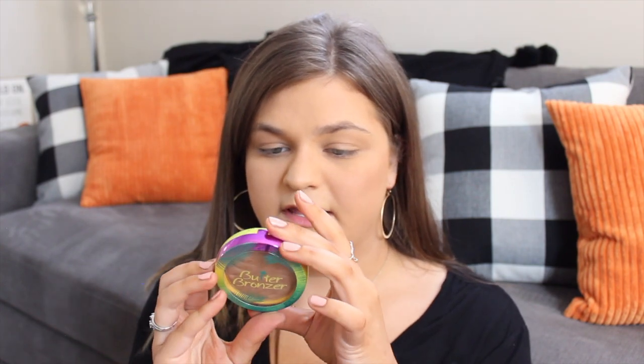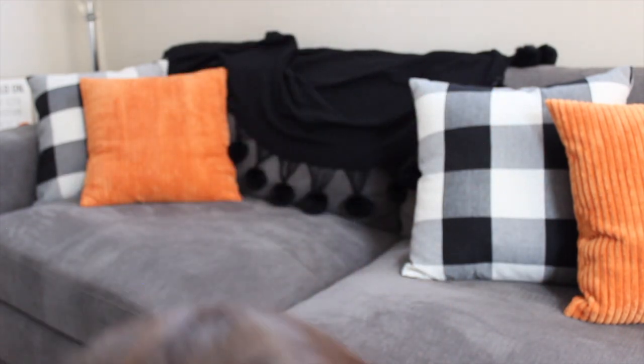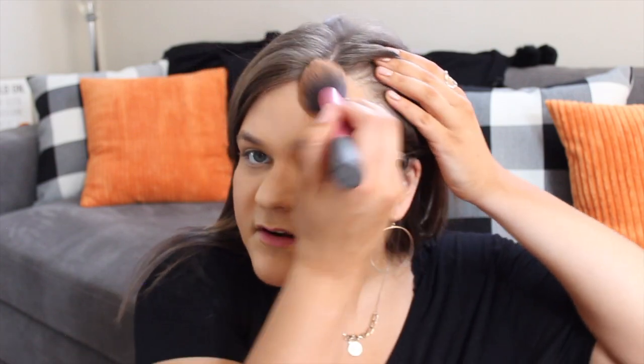Next, I'm going in with the Physicians Formula Butter Bronzer in Sunkissed. It smells so good. It smells like a beach. I've been meaning to get this. People have been talking about this since I started watching YouTube videos in like 7th grade. And it's known to be like the best bronzer ever, but I finally did it. It's because it's kind of expensive for a drugstore bronzer. I feel like it was like $13 or something.